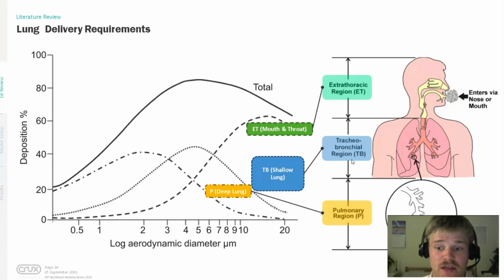Next, if we look at the first few branches of the lung, where it starts splitting, but not down to the really big surface area, we see peaks around 3 to 5 microns. And finally, if we look at the pulmonary region, right at the end of our tree, where we want to be delivering the drug, where all the surface area is, we see between 1 and 3 microns.